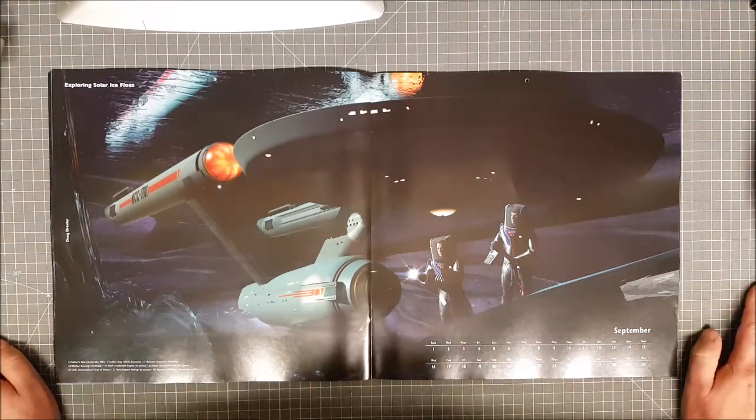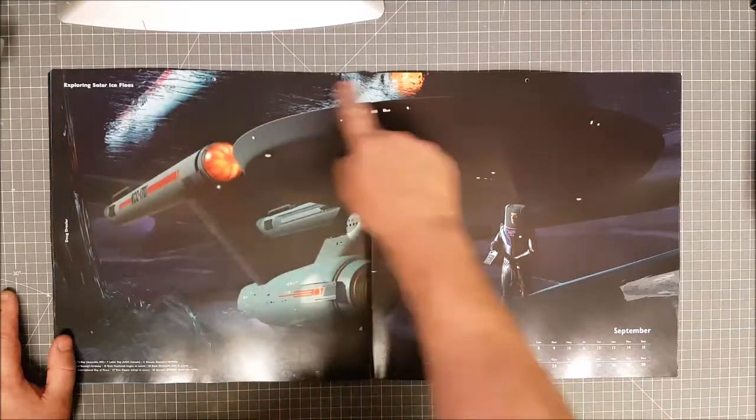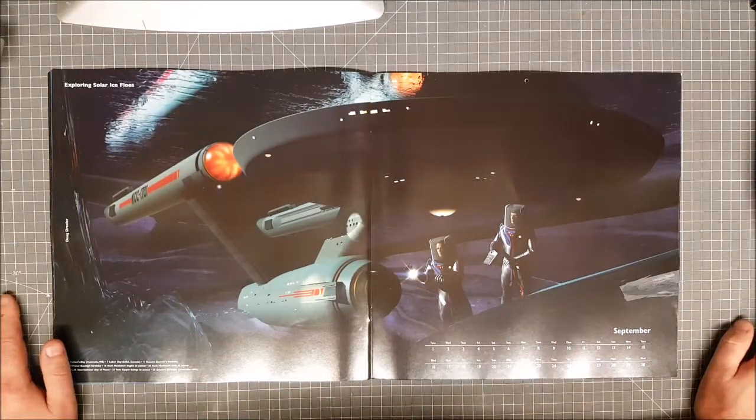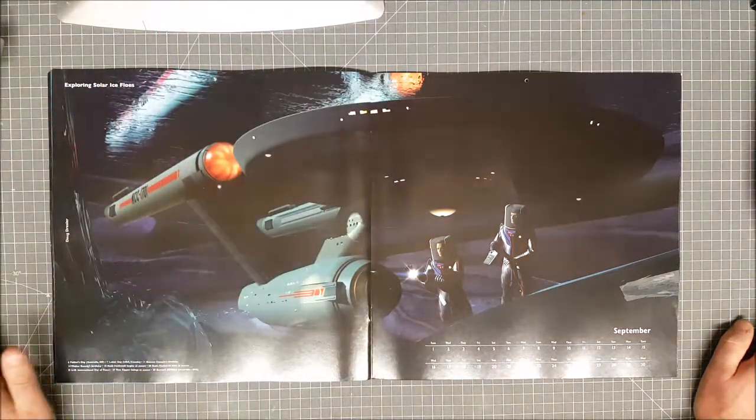Yeah, where are they? Exploring solar ice flows. I mean, it's like there's a nice sheet above the top of them reflecting it, and what's he doing with his hand? Is that a torch? His hand's out. He's got, unless he's playing Iron Man.